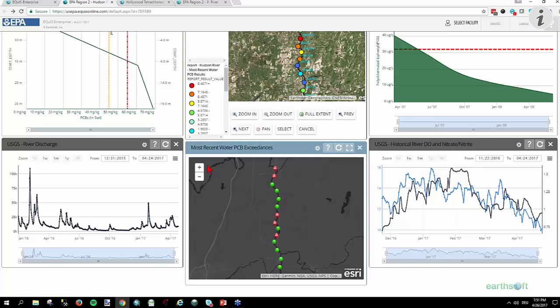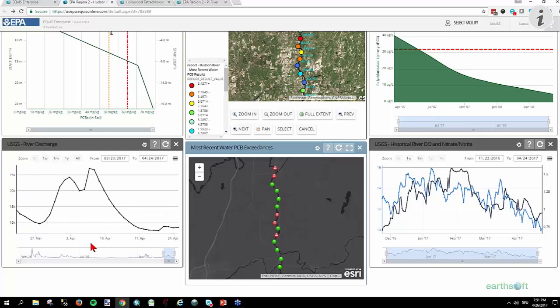Okay, so these two widgets here, the gray ones, are special ones. This is live data that is coming from USGS data sources. We have the river discharge over time. So you see that is from the beginning of last year to, this is April 24, so 2 days ago. That is the river discharge. We can zoom in here if we like to review the most recent data over here.